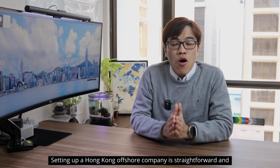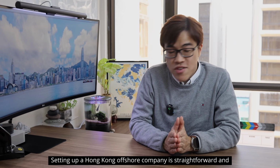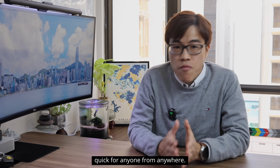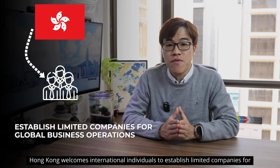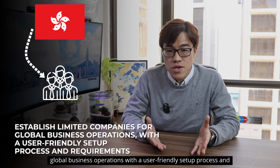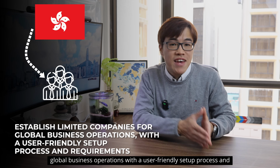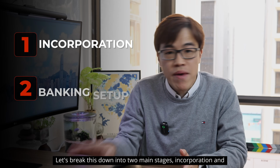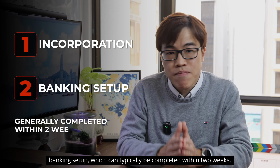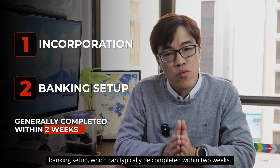Setting up a Hong Kong offshore company is straightforward and quick for anyone from anywhere. Hong Kong welcomes international individuals to establish limited companies for global business operations with a user-friendly setup process and requirements. Let's break this down into two main stages: incorporation and the banking setup, which can typically be completed within 2 weeks.